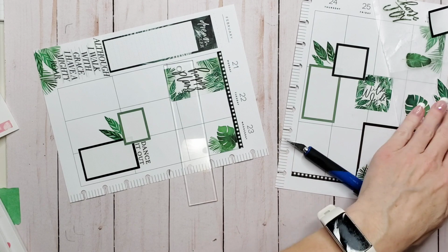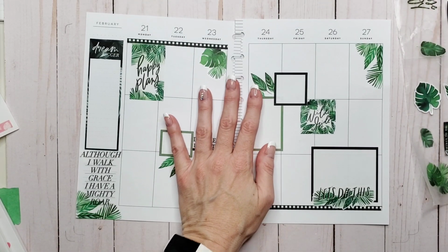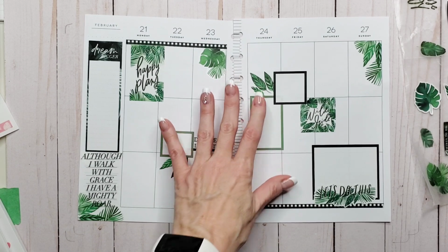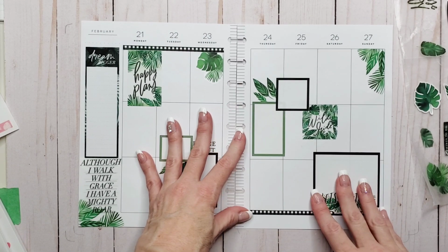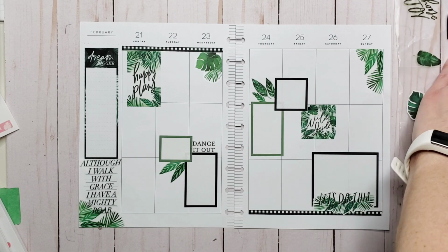There. Yay! I actually really like this spread, guys. And I think we're really just about done. How are we doing time-wise? Not too bad. I find the verticals take a bit longer than anything else for some reason. I'm not sure why.